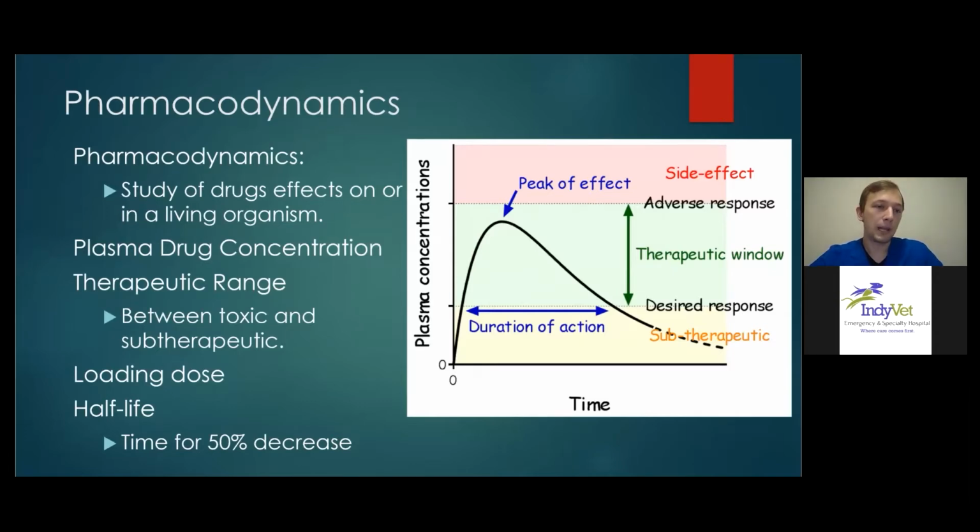Generally, we want to keep that plasma drug concentration within our therapeutic range. So that's going to be between our level here that would be subtherapeutic if our plasma concentration is too low, but make sure it's not getting up here above our toxic range, in which case we can have more severe side effects or toxic effects. So we want to stay right in that nice therapeutic window or therapeutic range.